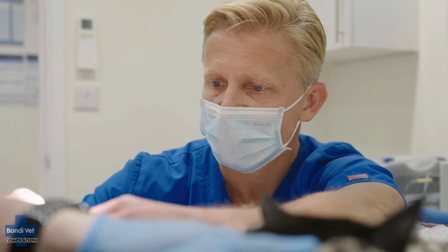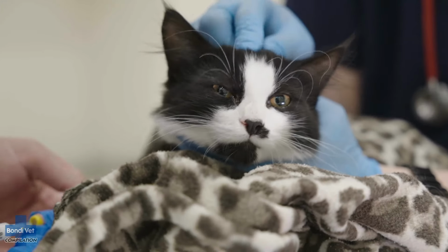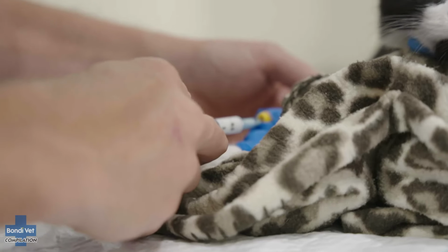So that's good. He's not going to be constipated alongside having this awful injury. Finally, some good news for Unlucky. His hind legs and rear end seem to be working normally.